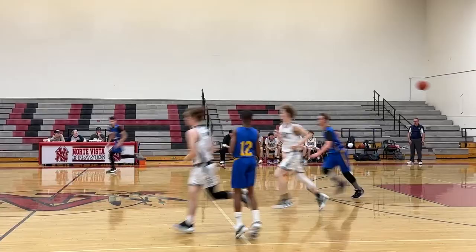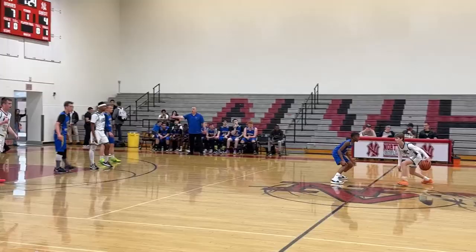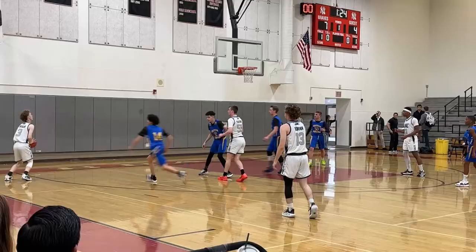Teeters comes down with that rebound, puts it back to McAvoy so they can set up their offense in the way that they want to see it done. McAvoy using his left, going to Doran on the wing. Tressler again, open for three in the corner.